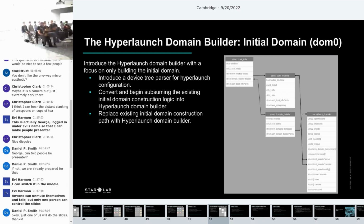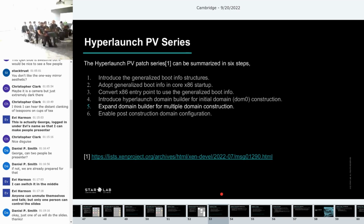As part of this, we also introduced a whole new device tree parser to take in this Hyperlaunch configuration and use it to control how DOM0 was constructed, versus having to use the command line options. Once we had DOM0 converted over, we moved on to expanding the domain builder so we could do multiple domains. Now we're finally getting to the point of what we were trying to do with Hyperlaunch. We had to do a lot of work to get to this point.